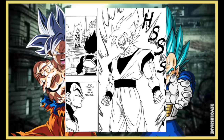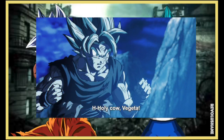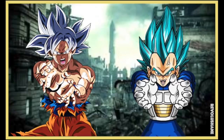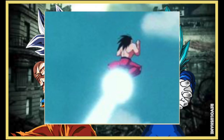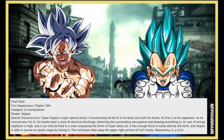And of course, in the Tournament of Power itself, when Super Saiyan Blue Goku saw Vegeta in Super Saiyan Blue using the Final Flash, he couldn't believe how high Vegeta's power was going. The Final Flash may have more power than the Kamehameha, but the Kamehameha is a far more convenient and versatile move to use. The Final Flash, as described in the Daizenshu, literally uses nearly all of Vegeta's power, and it takes him time to charge this attack. The Kamehameha has to be charged as well, but it doesn't need to use all of your power. The Daizenshu also states that the Final Flash is only usable in a beyond Super Saiyan state.